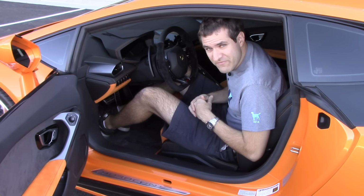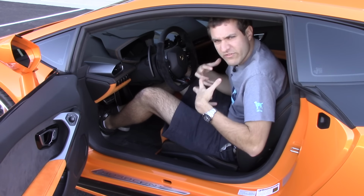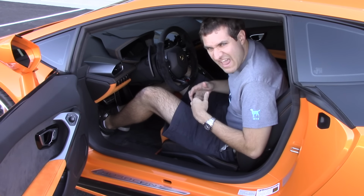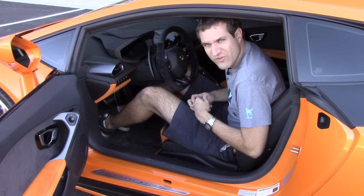Let's talk about shifting it into reverse. So you don't just shift into reverse, this is a Lamborghini. Putting it into reverse has to be a cool experience. And indeed it is. It's not just a button, it's actually a lever.